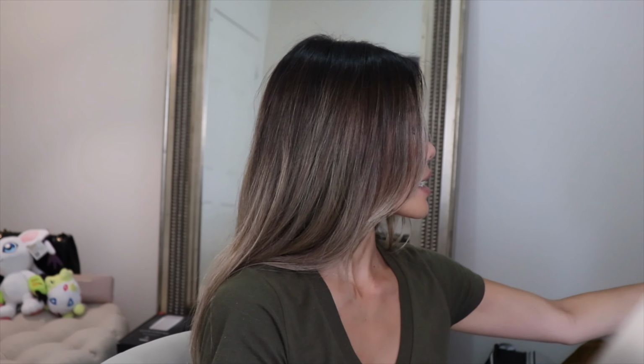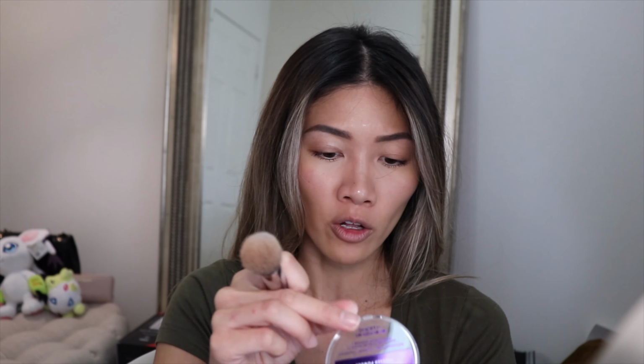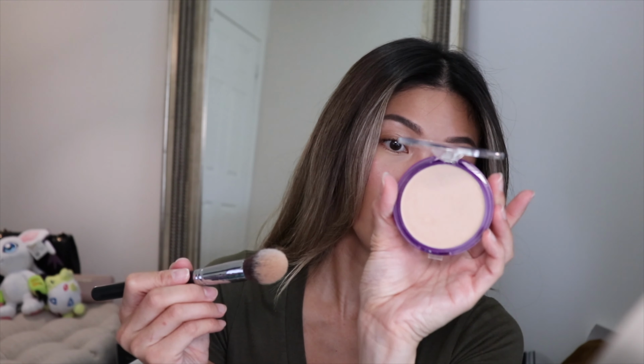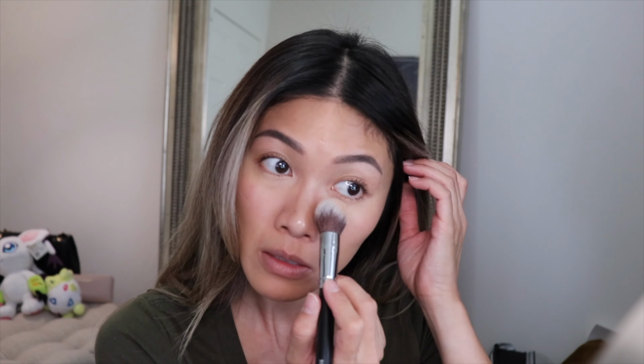Okay, so last thing I need to do is just set my under eyes right here. So where is my powders? I blend it on my under eye just to be sure that the fine lines aren't settled in. So I'm going in with CoverGirl. This is the Instant Wrinkle Blurring Pressed Powder, and this is in the shade 225 Buff Beige. So like that, tap off the excess.